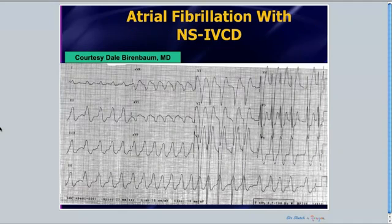Here's another one, by the way, AFib with just a non-specific interventricular conduction delay. I'm not worried about an accessory pathway here because the morphologies are all staying the same, and nowhere are you approaching 300 beats per minute. This was sent to me by a friend down in Florida, Dale Birnbaum, who runs the Florida Emergency Physicians residency program down there.